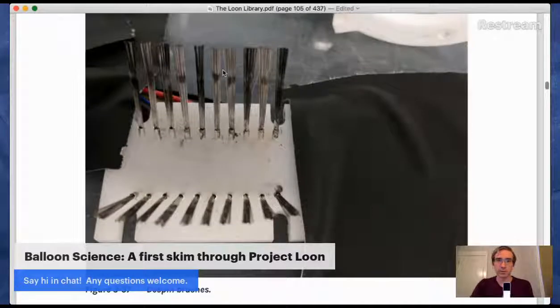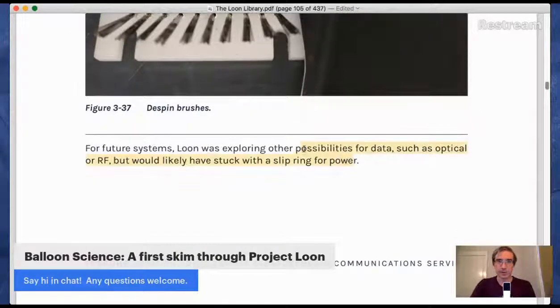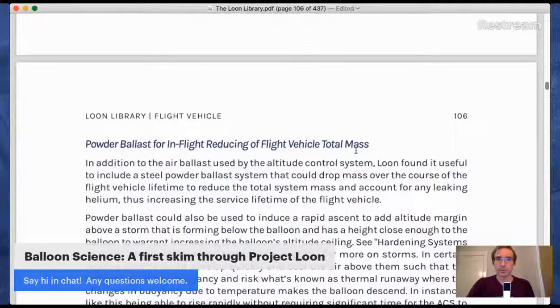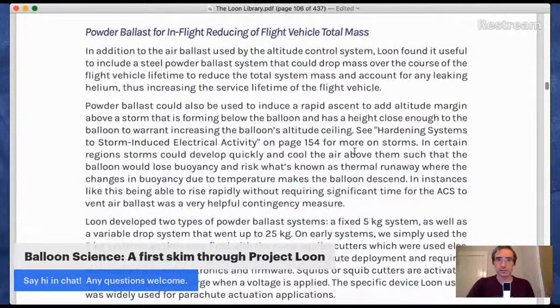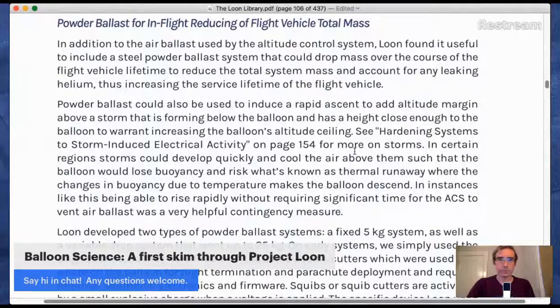Yep, they look quite worn out and black. The black would be from sparks and arcs vaporizing the metal and landing as carbon soot again. Optical or RF, but likely would have stuck with the slip ring for power. Yeah, it's not possible to realistically transfer power without the slip ring, although an induction connection would have been possible for the power, but probably would have been prohibitive for mass, because you'd have to convert it to AC to cross the induction coils.